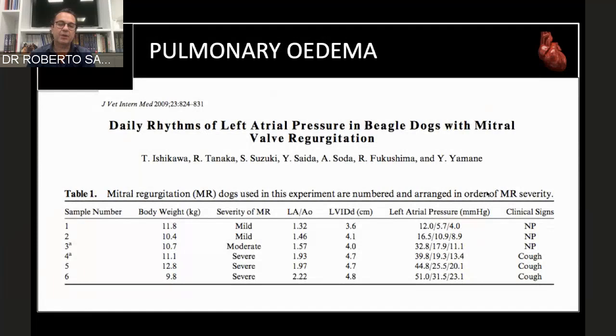There are some experimental studies that show that in a chronic situation, the pressure within the left atrium can rise over time. And this compensatory mechanism can avoid the formation of at least alveolar edema and partially interstitial edema. As you can see from this table, this is the ratio between the left atrium and the aorta. Starting from a normal ratio, you have a normal left atrial pressure, but then over time, if the left atrium size increases, you can also see a rise of the left atrial pressure without an evident edema.